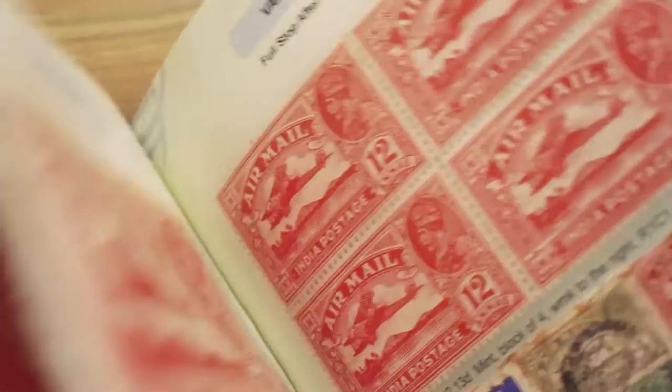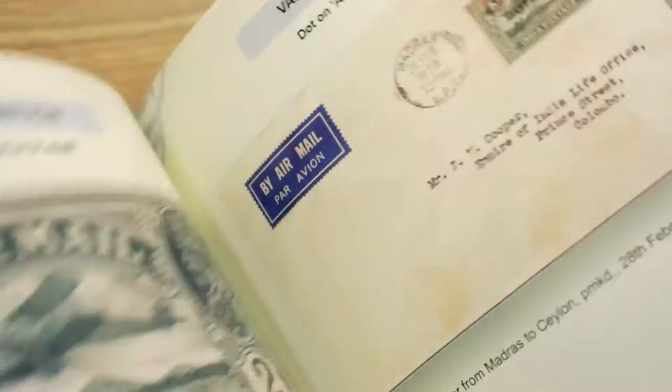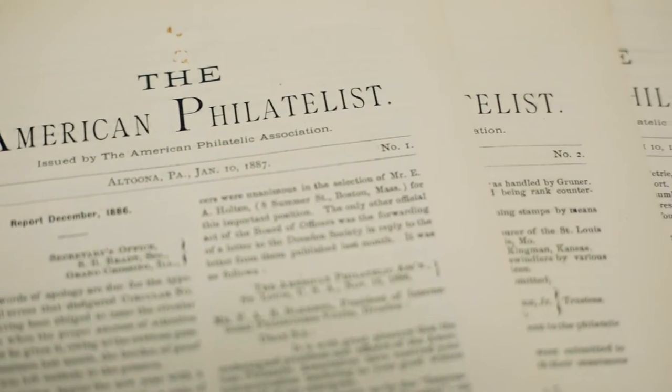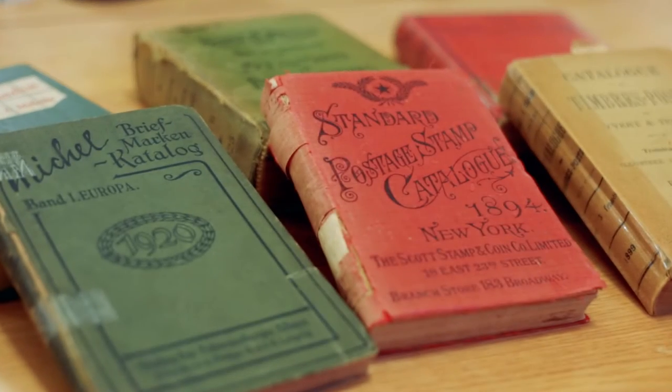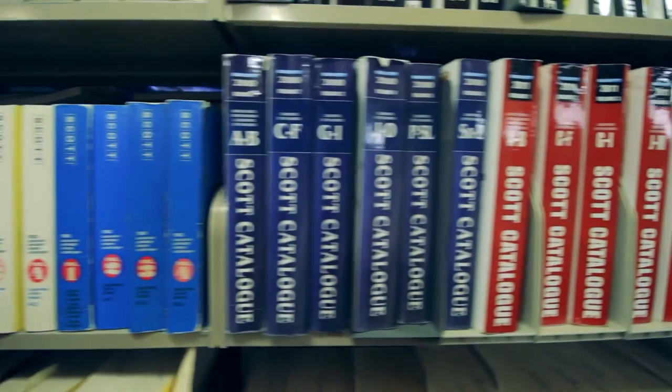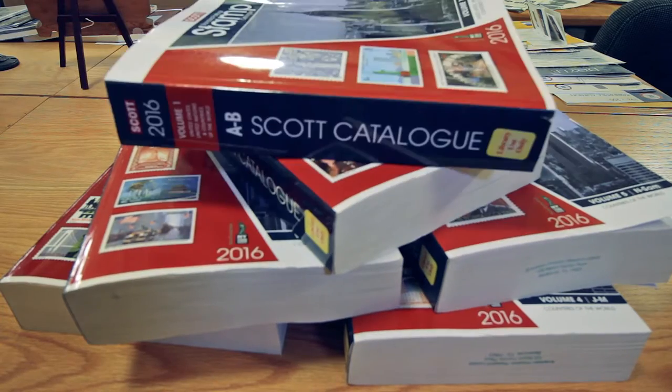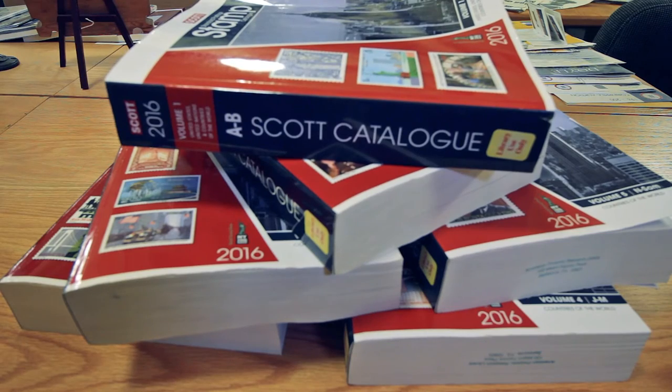Stamp collecting is a big hobby. Consider just one volume of the annual Scott Standard Postage Stamp Catalog. When the hobby first started, catalogs of the world's stamps were pretty small. However, today one volume of the Scott catalog has about 1,000 pages filled with stamp images and descriptions.